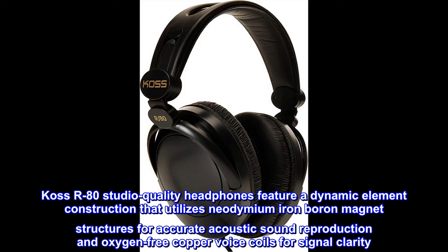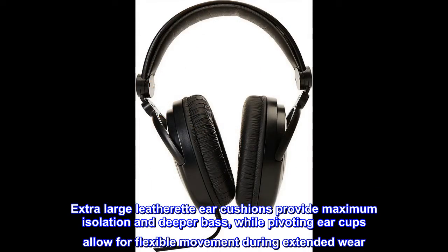Koss R-80 studio quality headphones feature a dynamic element construction that utilizes neodymium iron boron magnet structures for accurate acoustic sound reproduction and oxygen-free copper voice coils for signal clarity. Extra-large leatherette ear cushions provide maximum isolation and deeper bass, while pivoting ear cups allow for flexible movement during extended wear.